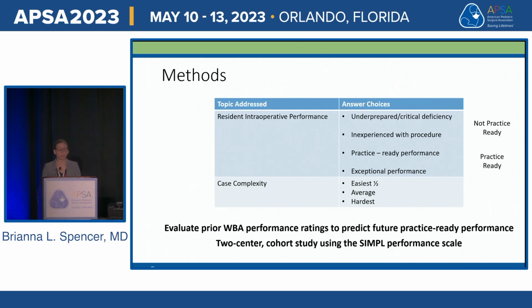Data were collected using the SIMPLE app, an online survey platform. The SIMPLE app allows for an attending surgeon to rate a fellow on their autonomy and performance, as well as record overall complexity of the case. Performance can be rated as underprepared, critical deficiency, inexperienced, practice-ready, or exceptional. In this study, we recorded performance scale whereby practice-ready and exceptional were considered practice-ready, and all other response options were considered not practice-ready. We compared data from 2 academic pediatric surgery fellowship programs.